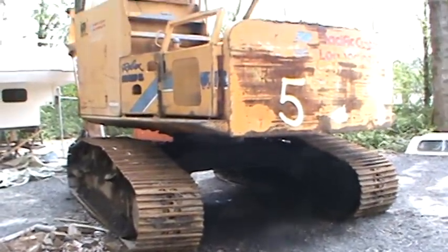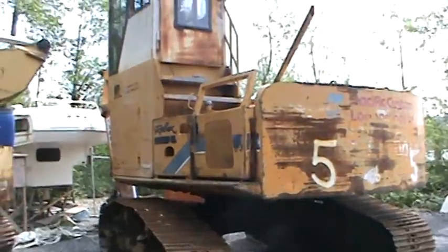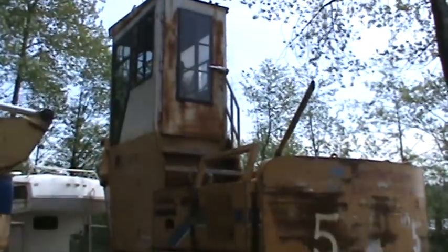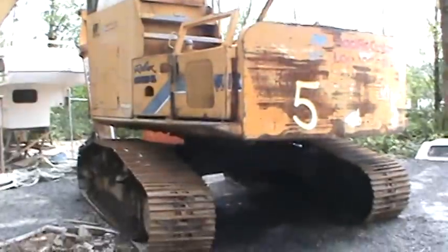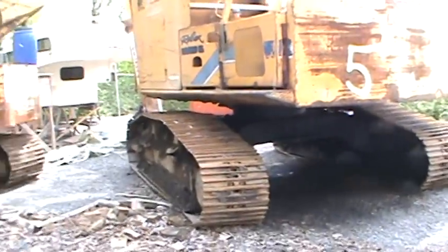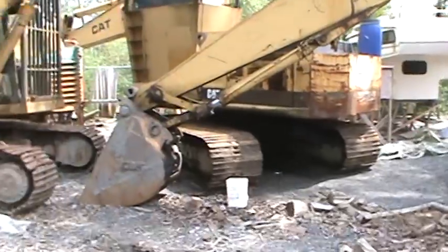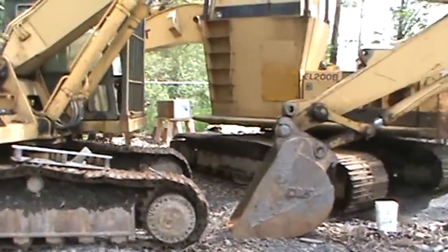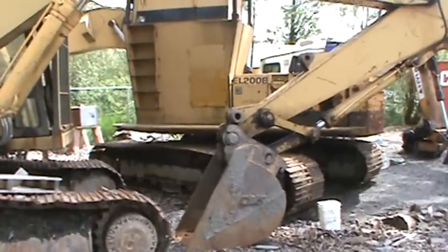Hyundai 220. Log loader. And a unique one, a little hard to get a picture of it, this EL200 Cat. That's pretty unique, the one behind.